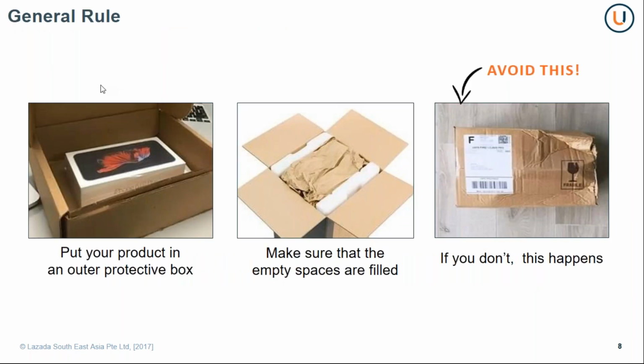The general rule is that you should put your product in an outer protective box. Afterwards, make sure that the empty spaces are filled in order to prevent the product from moving around. Example: as you can see, the example on the right is a badly damaged product. It even has a fragile notice on the outside of the box, and there's a huge tendency that the contents of the package are also damaged. Chances are this product will be returned by the customer and it will come with bad reviews for the seller and for the product.